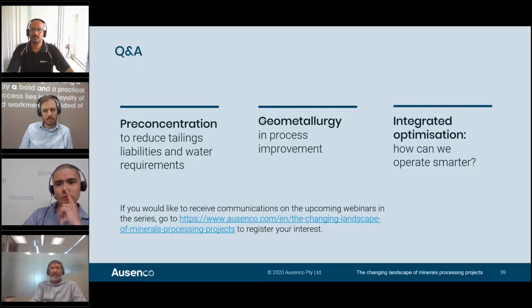Thanks, Rajiv. And got one here for Tim. So, this is a good one, Tim. How do you demonstrate the value of geometallurgy management? Obviously, that's come from an operator who is having trouble getting their boss to spend money.